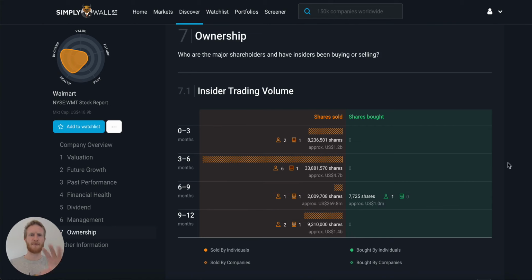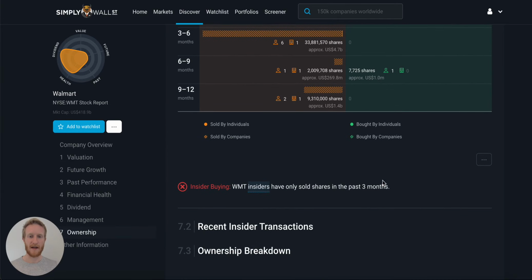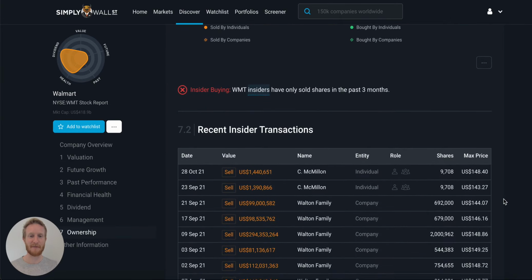So straight away looking at that, I'm like, okay, that's a bit of a red flag. Why has there been so much selling? But it's not a strong indicator of being like, holy crap, get out. I want to dig deeper as to why they may have been selling. So obviously it doesn't tick that box. Insiders have been selling in the past 3 months.